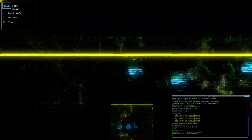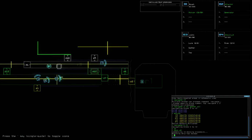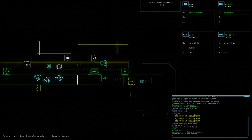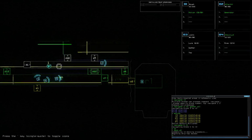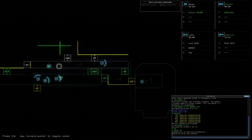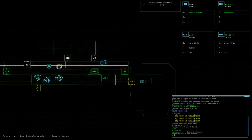Do I always have vision of R1? No, I don't, do I? What ifs? Well, the power outlet is probably past D13. Oh, I didn't install my ship survey upgrade. Damn it.